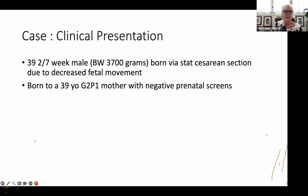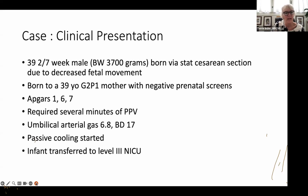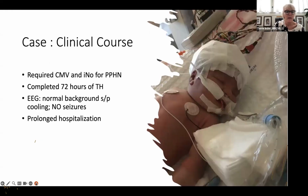So this is a first case, an infant that was born at 39 weeks by a stat cesarean section due to decreased fetal movements. This mother was 39 and had a negative prenatal history. Here are the APGARs. And there's your umbilical arterial gas, 6.8 with a base deficit of 17. Passive cooling was started and the baby was transferred to a level 3 NICU. The baby got conventional ventilation and nitric oxide, for 72 hours.